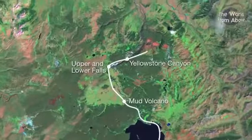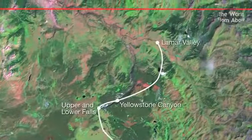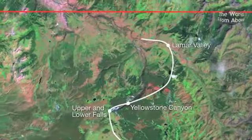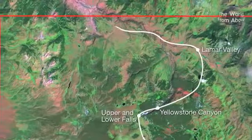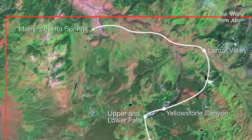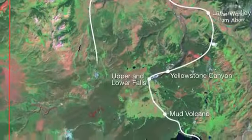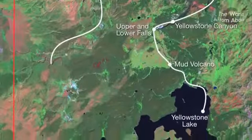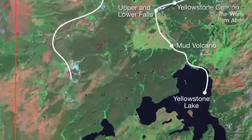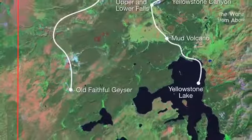Following the Grand Canyon of Yellowstone, we head to the open plains of Lamar Valley. At the northwest corner of Wyoming, we understand why the park is a national treasure, starting with the Mammoth Hot Springs. Venturing southward, exploring the geothermal basins of the Yellowstone crater, we arrive at its most famous feature, Old Faithful, in time for a spectacular finale to our journey.